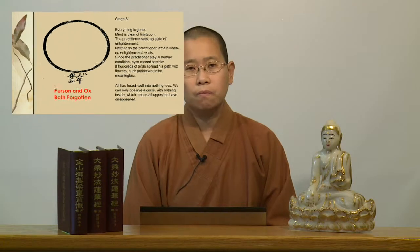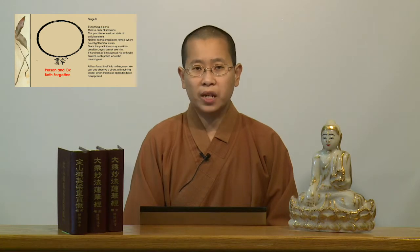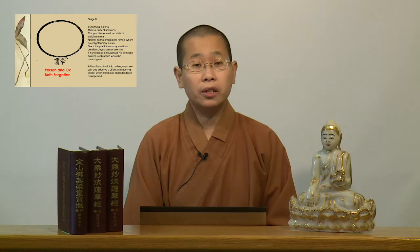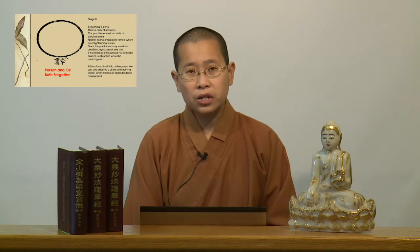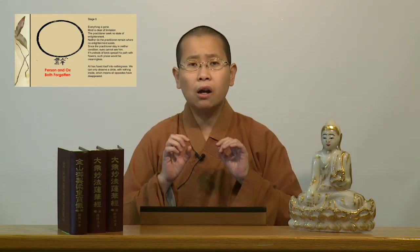In this stage, everything has disappeared. Things become empty, including the practitioner, the ox, and everything around. There's no duality. There's no limitation. In this stage, the practitioner experiences enlightenment. Everything around him is no more important. He understands the cause of the existence of everything around him.